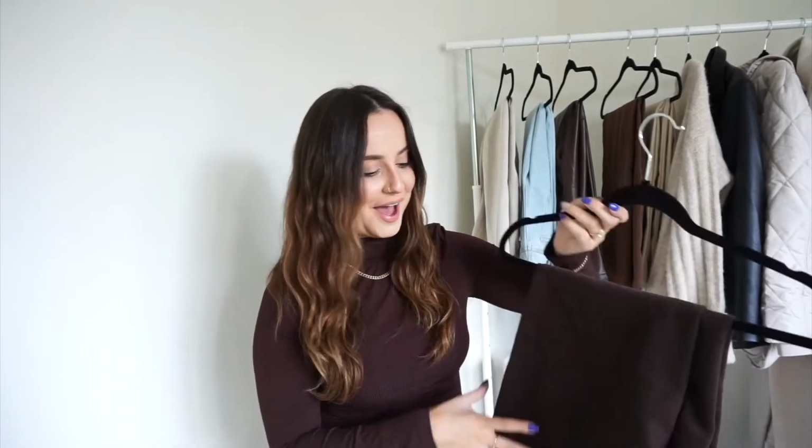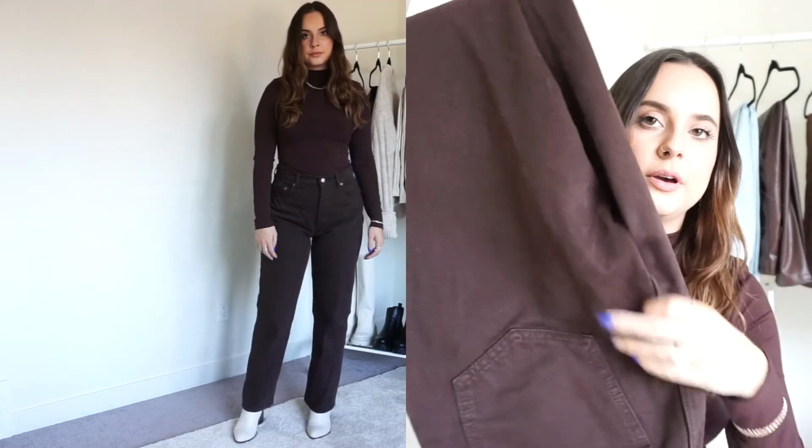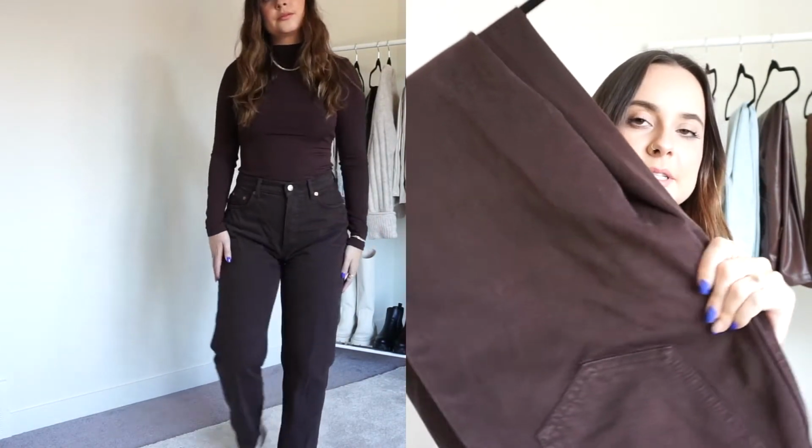Okay, and lastly for pants, I have a pair from Zara. Can you really do a fall and winter fashion haul without featuring any piece from Zara? I don't think you can. But if you're looking to maybe experiment with brown pants but you don't want to commit to leather, I think this is a really great option. I feel like in the try on they almost look black, but this is what the color looks like. So they're this really deep brown, and they might not look like anything special, but I just wanted a really good pair of high-waisted jeans that weren't blue, because I just have way too many.